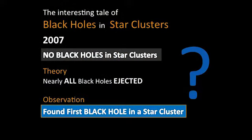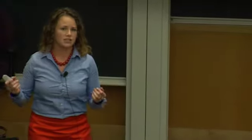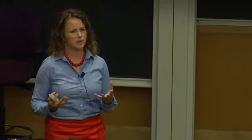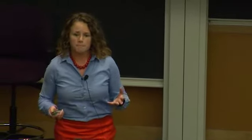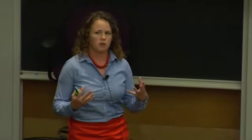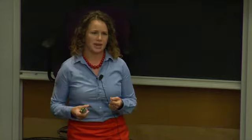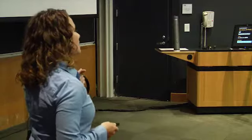So this new discovery raised some questions. Could it be that there really were black holes hiding inside star clusters, and for some reason we just weren't finding them? And if this was the case, then what was wrong with our theoretical understanding about how these systems behave? These questions are the focus of my research. So how do we go about finding answers?